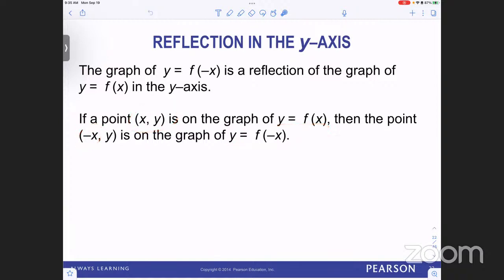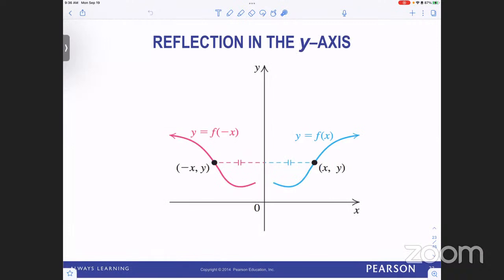Okay. I know that's a bit much, so let's take a moment right there and let's just try another one. Let's look at the next part. So say we were considering our original function in blue here. Then if we multiply the inside by a negative, notice the y values are staying the same, but now the x went from positive to negative. So it flipped horizontally over the y-axis.